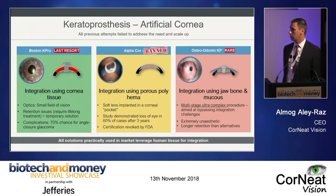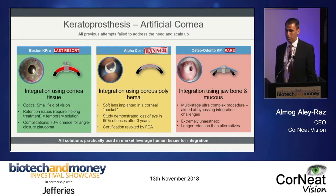There is no vascularization. The only last resort solution in the market is basically what's here on the left, called the Boston K-Pro, which leverages a ring of tissue for doing the integration. So if you have herpes keratitis and you're not a candidate for transplantation, you can put in this device, and even if the red tissue would be attacked by the virus, you would still have your central vision open because it's plastic over there. On the right, there is a procedure called osteo-odonto-keratoprosthesis, which leverages a jawbone to make the biological integration. It's very robust, but again, the procedure is very dramatic and very anesthetic. So that's not going anywhere.